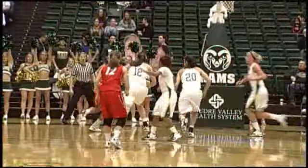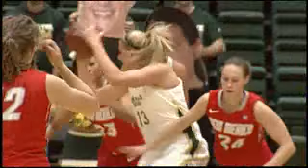Gets a front to Durbin. Now Torrance flashes to the left. Just goes all the way through. Has her shot rejected by Heimstra.